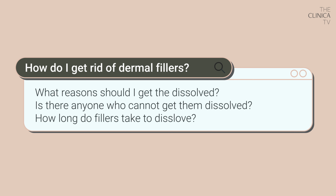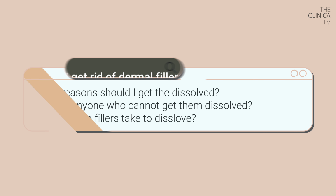Hyaluronidase is an enzyme that is used to dissolve hyaluronic acid-based dermal fillers specifically. It's found naturally within our body as well as in bee venom. So clients who are allergic to bees, like yellow jacket bees, we would perform a skin patch test to determine whether or not they would be an appropriate candidate for dermal filler injections.